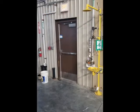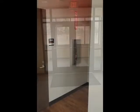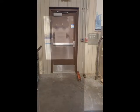Here's a picture of the east exit door for our shop. Here is the east exit of the main hallway. Here's a picture of the west main entry doorway. Here's a picture of the west exit for the large conference room. The last exit I will show is the north exit for our shop.